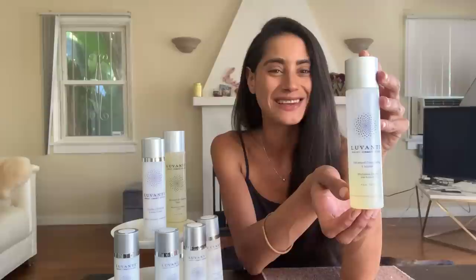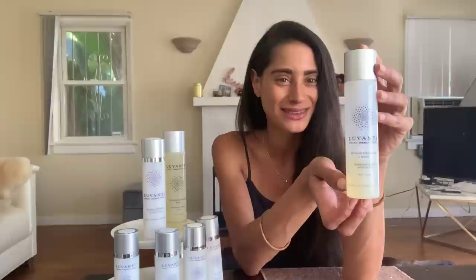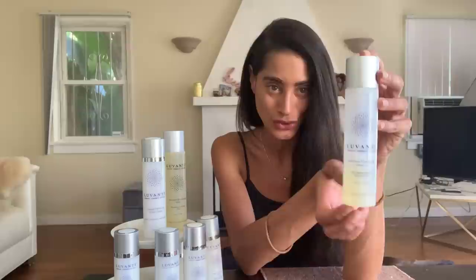First thing I do in the morning is cleansing, of course. And to cleanse my skin, I use this product from Luvanti, which is the Advanced Illuminating Cleanser. This cleanser is a mild foaming that removes impurities while at the same time combating pigmentation, dark spots, and acne-induced discoloration.